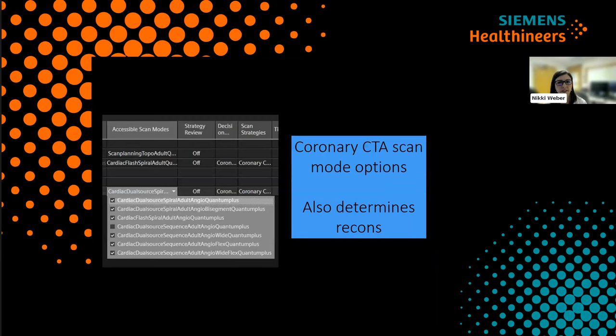Decreasing the number of clicks it takes to get from the beginning of the exam to the end is evident throughout the new features of this software. In the area of protocol choice, the productivity is increased by streamlining the protocol selection process. This will be discussed more in the My Exam Companion feature section.